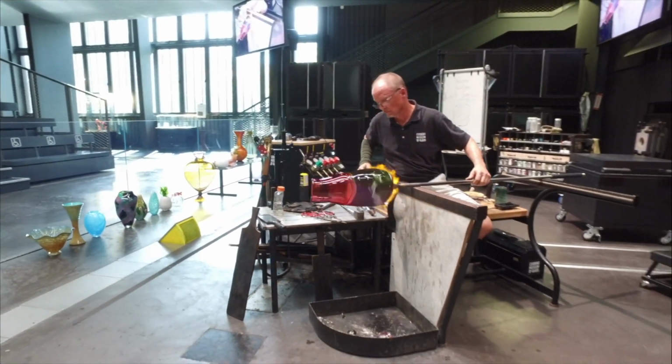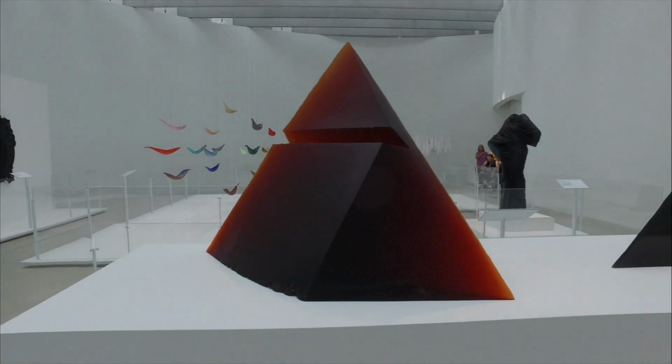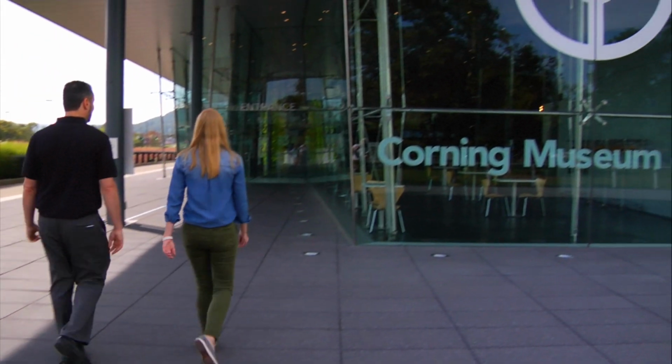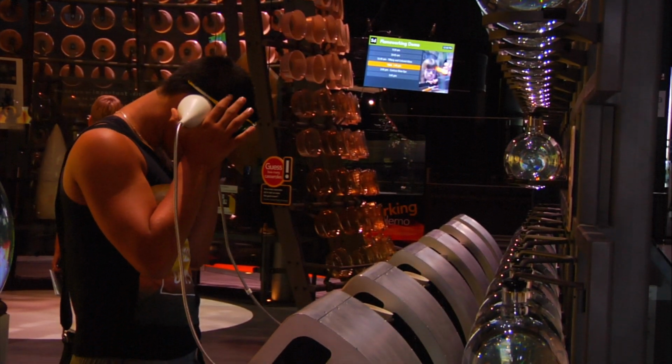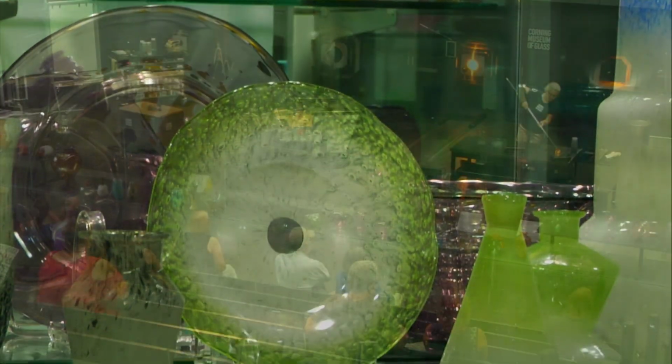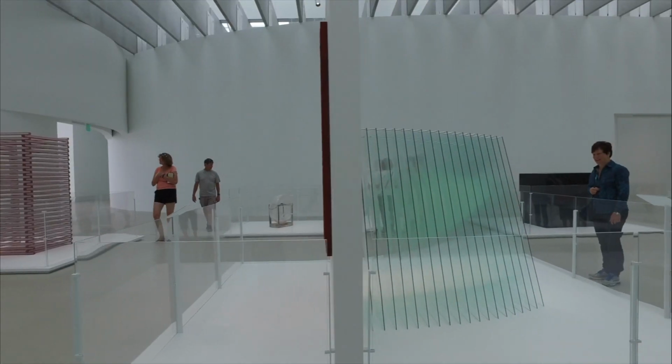Try your hand at glass blowing and explore the world's largest collection of art glass in Corning, New York. The Corning Museum of Glass welcomes travelers to experience over 35 centuries of glass in a whole new way. Travelers can not only observe glassmaking through hot glass demos, but actually try to make something too. Eric Goldschmidt is taking us on a tour.